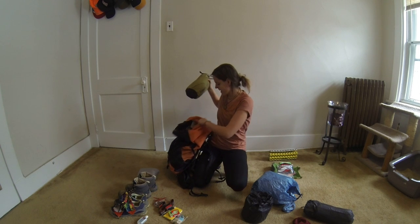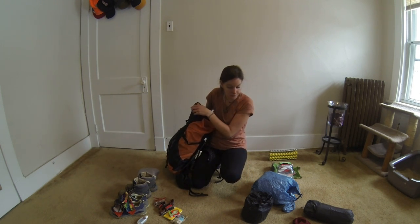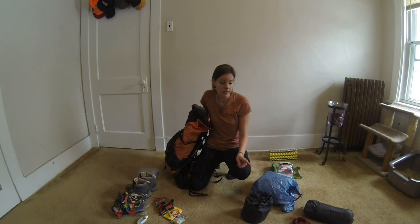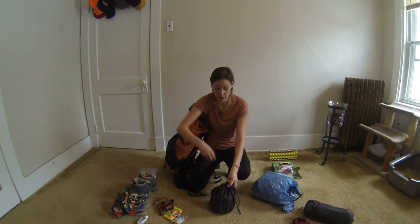That's all of my clothes. I will be taking along with me a Patagonia puffy for the winter time, and then I have a Patagonia Capilene hoodie. I'll show you those in a minute, and my Outdoor Research jacket. But next in here, I'm gonna put my cook stove.